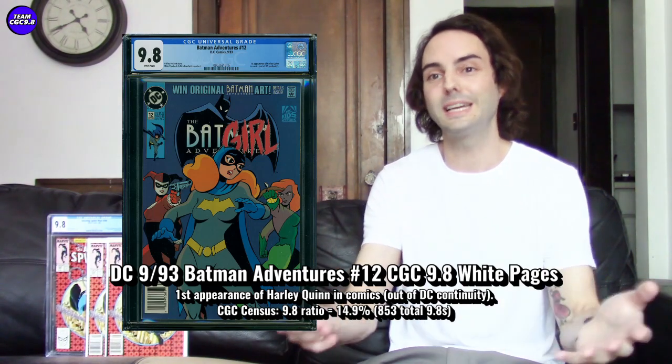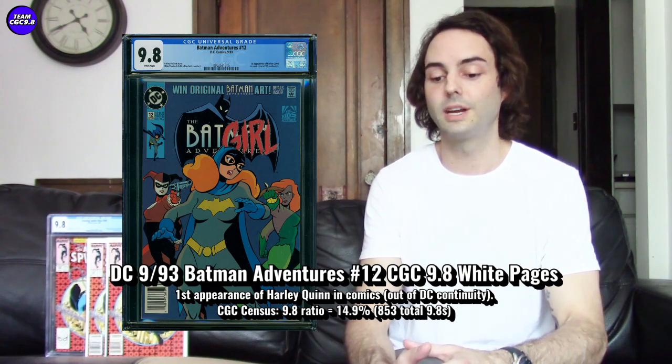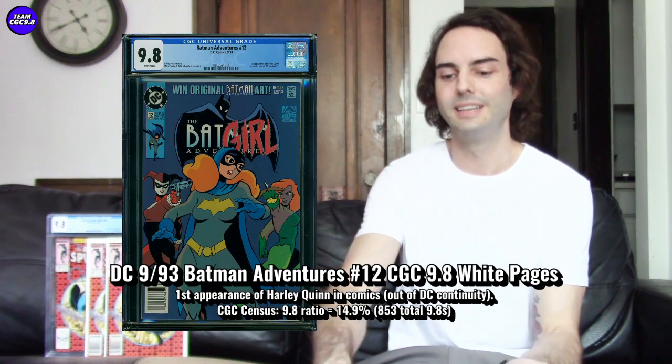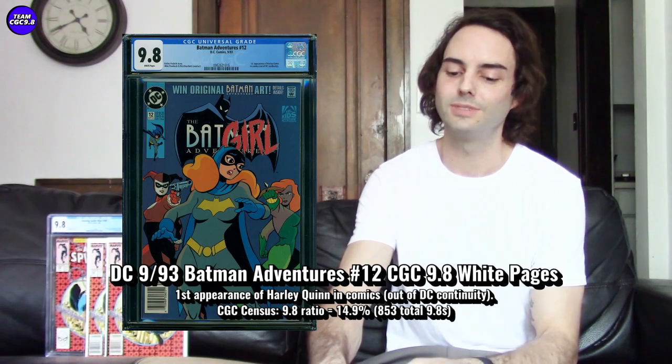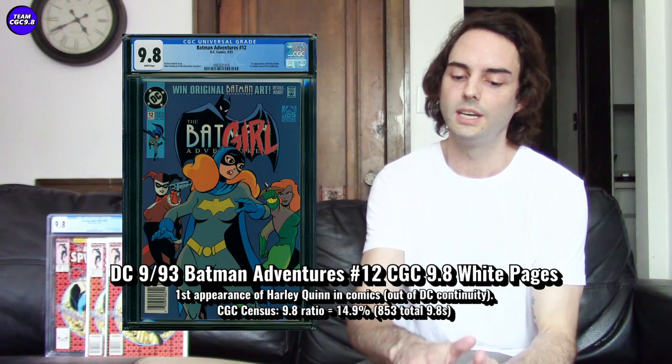A lot of people love collecting the newsstands from this era too, so I could see how Batman Adventures 12 is just a great investment grade book to grab in the newsstand. And a pretty rare book too. A 1 of 80. It's rare as it is in the CGC 9.8, but when you do that newsstand calculation, a 1 of 85 collector item is just really cool. And I think that's a great investment grade book. Batman Adventures 12 in the newsstand, CGC 9.8.